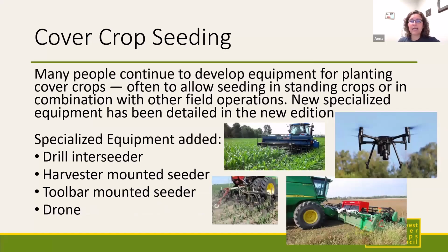Our cover crop seeding section has been divided into timing and equipment. So based on your timing or equipment constraints or opportunities, you can check out this section of the guide. We have included some specialized equipment, so a drill interseeder, harvest mounted seeder, toolbar mounted seeder, and a drone. So those are some new practices that we've included in the guide.